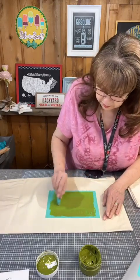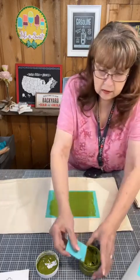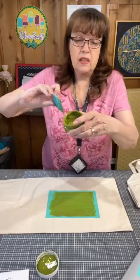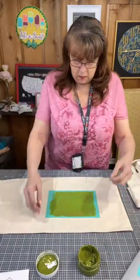These projects are going to go pretty fast. I should get you out of here pretty early. Okay. So scrape off the excess, put it back in the jar. This cleans up exactly the same as paste. Just use water and a board eraser. I'll show you in a moment.